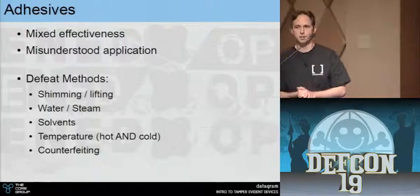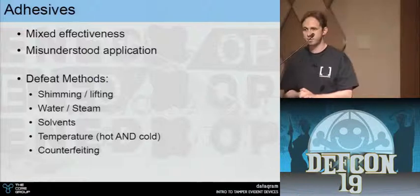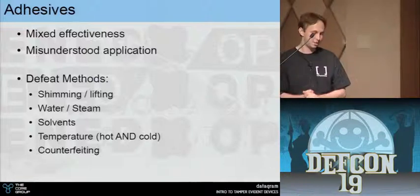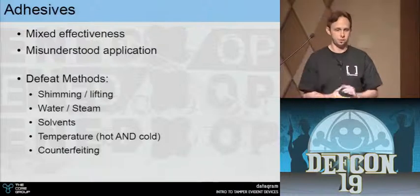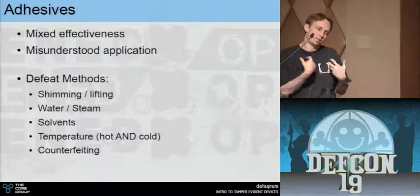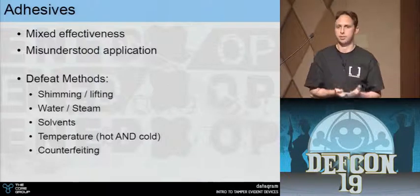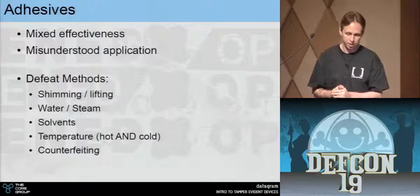And one funny thing is that there's no standard for high security tamper adhesives. There's one for mechanical seals, but the funny thing is that they didn't actually test for tampering for this standard until 2012. So there's all these seals that say they're compliant, but it doesn't mean anything just yet because they haven't enforced this tamper-evident testing. So adhesives are kind of bad because they're misunderstood.